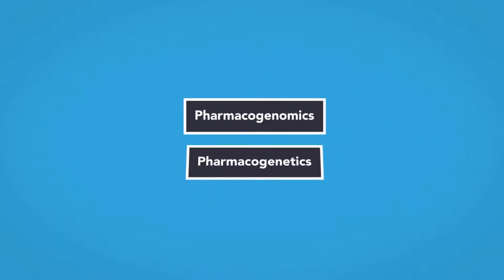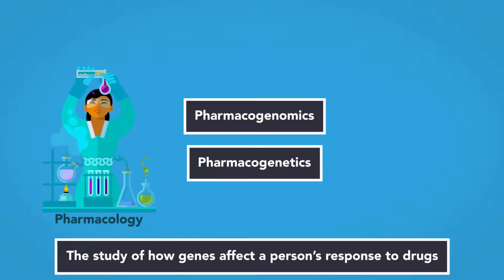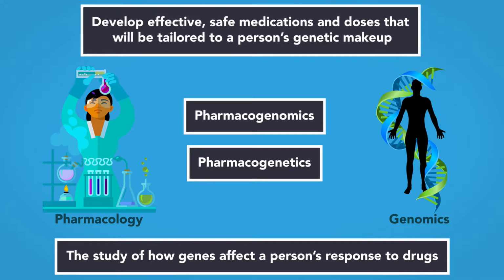Pharmacogenomics, which is also known as pharmacogenetics, is the study of how genes affect a person's response to drugs. This relatively new field combines pharmacology, which is the science of drugs, and genomics, which is the study of genes and their functions, to develop effective, safe medications and doses that will be tailored to a person's genetic makeup.